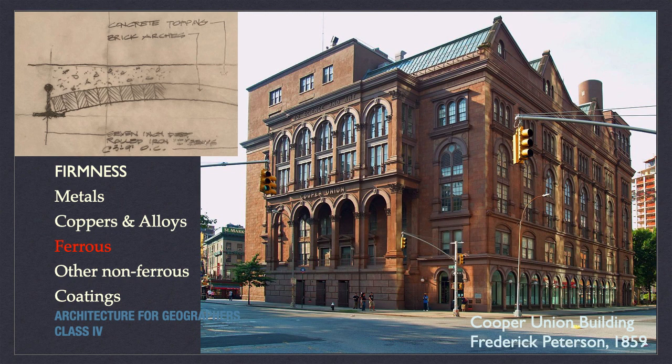Variations of this system remained popular for 80 years, till the arches were generally replaced by more steel itself as corrugated steel decking to support the concrete.